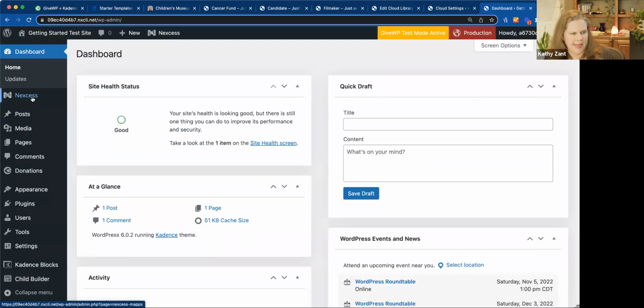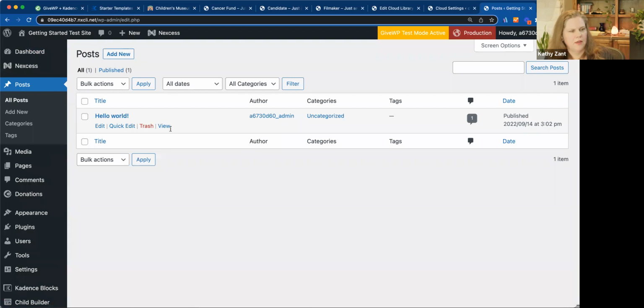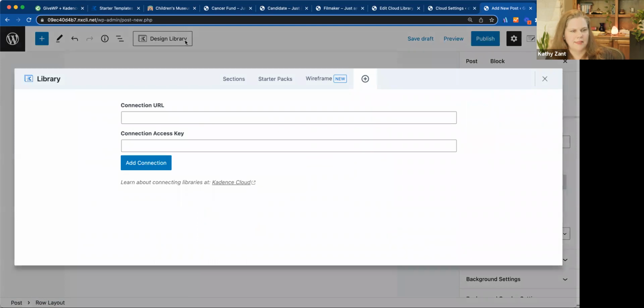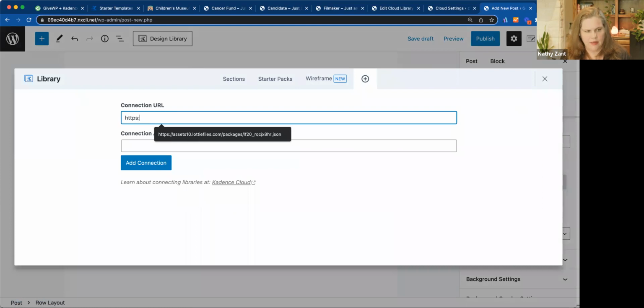And we do that by going into a post or a page, and you'll see this up at the top with the design library. We will click this plus sign here, and it will ask for that cloud.givewp. This would be something that comes in your email.